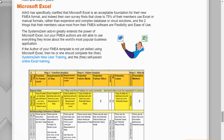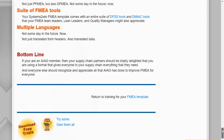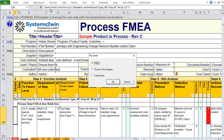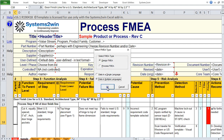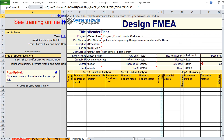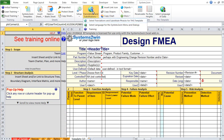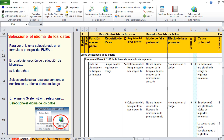And a few final differences between your Systems2win Excel template and other AIAG compliant FMEA software is when you select the Systems2win tab, open a blank sheet, and choose to insert a new FMEA sheet rather than a process flow diagram or a control plan, you will see that the design FMEA template is ready now. Not someday in the future, right now. And also multiple languages are available. Not someday in the future, right now. And not just header data. You can also switch between languages for your FMEA data itself.